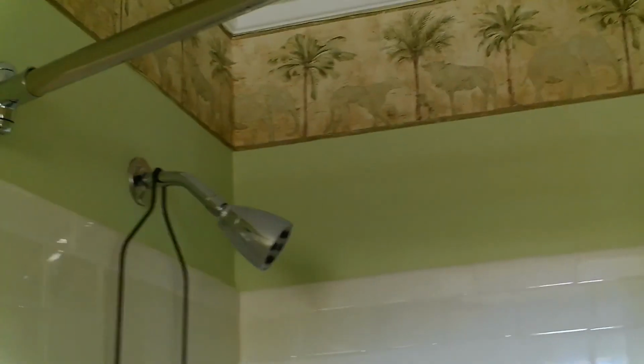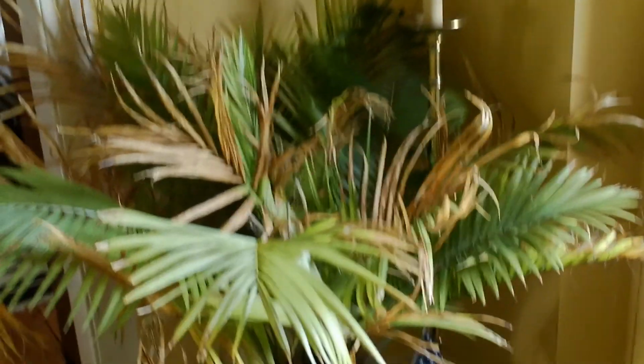And that's the balcony where I started the video at. And here's one of the bathrooms that goes with the Safari themed room. Standard tub. New shower combination, and zebras, and of course the toilet's behind the door. Very nice. More green plants. Here's the other restaurant.